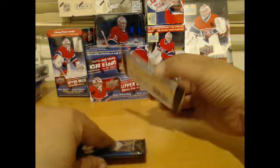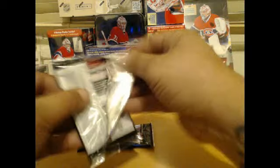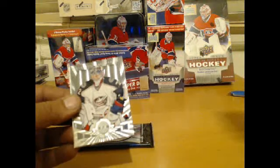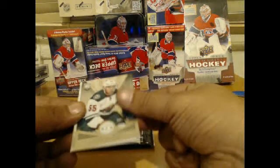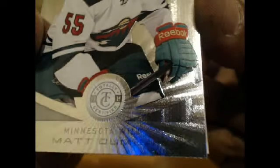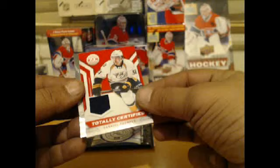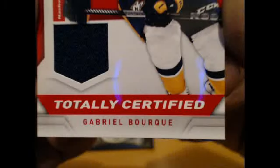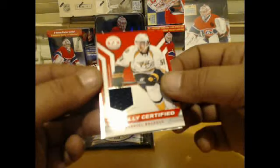Pack number three, it's a bit thick. I'm gonna keep it for the end. So pack number three. Base rookie for Minnesota, Matt Dumba. Totally Certified jersey, Gabriel Bourque, Nashville. There we go. Gabriel Bourque for Nashville.